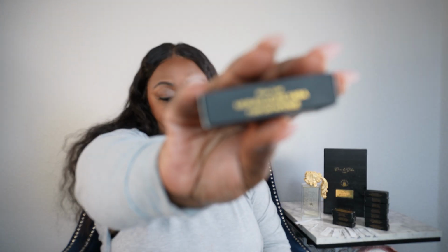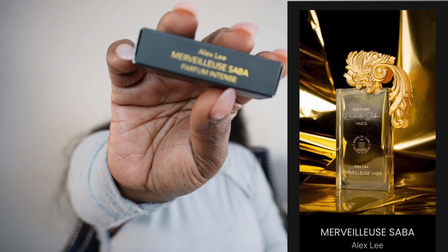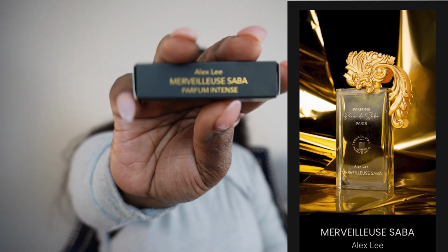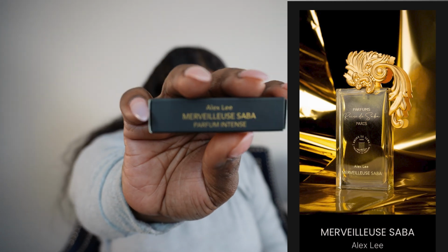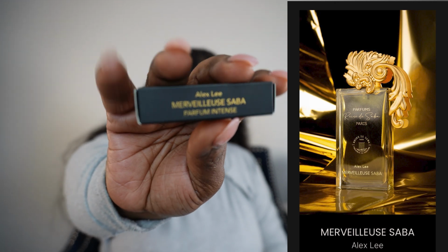Number 4 is the Merveilleuse. This one right here, Saba. It's by Alex Lee. In the top, you get bergamot, cardamom, juniper berry. The middle, you get rose, geranium, clary sage. And in the base, you get black tea, vetiver, guaiac wood. And this smells so good, so sweet, so soft.